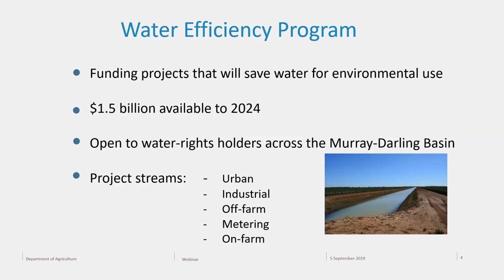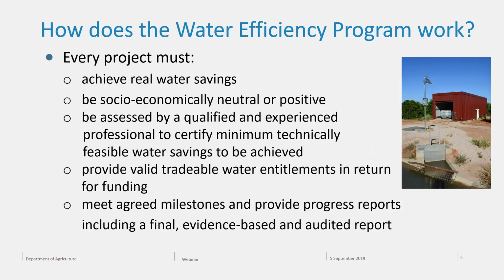There is $1.5 billion available for this funding program, and registrations are now open for projects from eligible water rights holders. Okay, wow. So we're going to look at how the program works, but we've already received a couple of questions, which is great. So this is a good one. How much interest has there been in this new program? Well, David, there's been more than 30 inquiries so far in relation to the program, and a few project proposals have also been received.